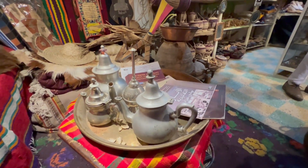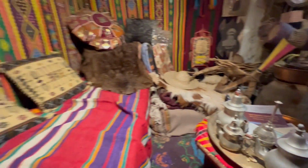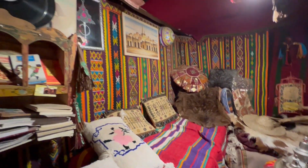I am here in this traditional shop with the Amazigh textiles behind me. So you can see these are made at home on machines that are non-mechanical. So kind of like wooden machines to create this beautiful textile. Some of the more traditional looking teapots, and you can see the full seating area here.